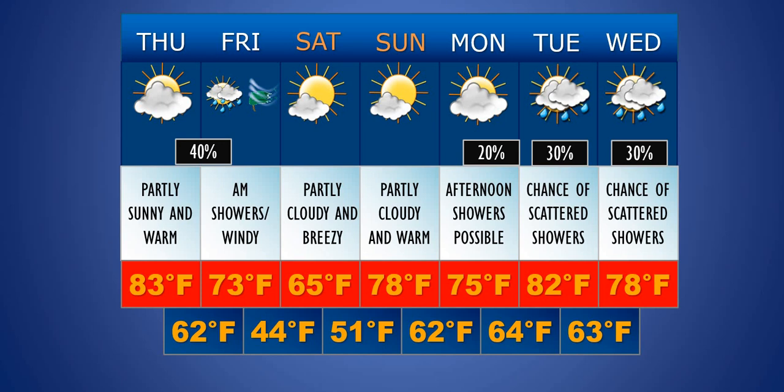Right now, more clouds expected for Monday through Wednesday with the chance of some scattered showers as well. Could see some thunderstorms embedded in there as well, especially for the Tuesday into Wednesday time frame as we get some more instability working into the area. And right now, looking at pretty mild temperatures during the day and overnight, as we'll see those overnight lows just falling into the 60s for the beginning of next week.